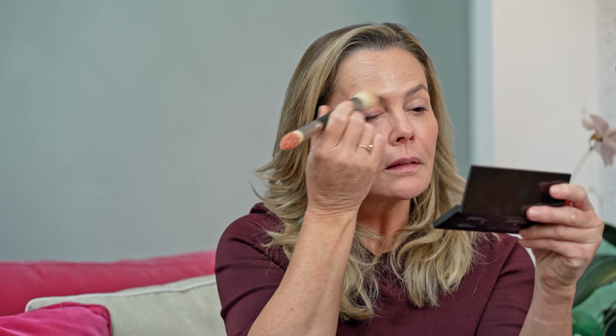So, tiny little bit on the nose. And then this is the hack of the century, a little bit through the eyelid. So you don't have to wear shadow, but if you put it through the socket and just above the socket, so that when you open your eyes, you can just see it. Nice. Tiny bit of definition. And it brightens because it's got that lovely warm gold undertone. It reflects light.